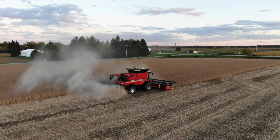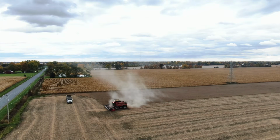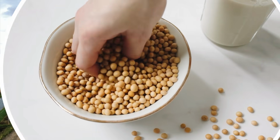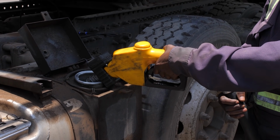Hey there! If you live anywhere in the Midwest United States, you've probably seen this. It's a field of soybeans during harvest season. So what's the story? This equipment runs on a biofuel made with soybeans. Turns out, soybeans can be used to replace petroleum. In fact, if you have a diesel truck, this stuff is probably already in your fuel tank.